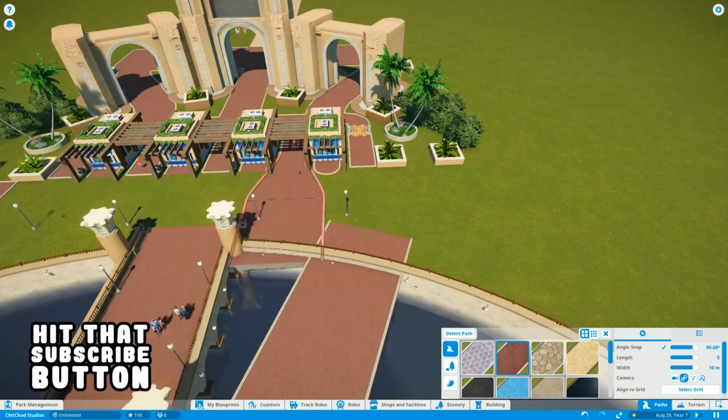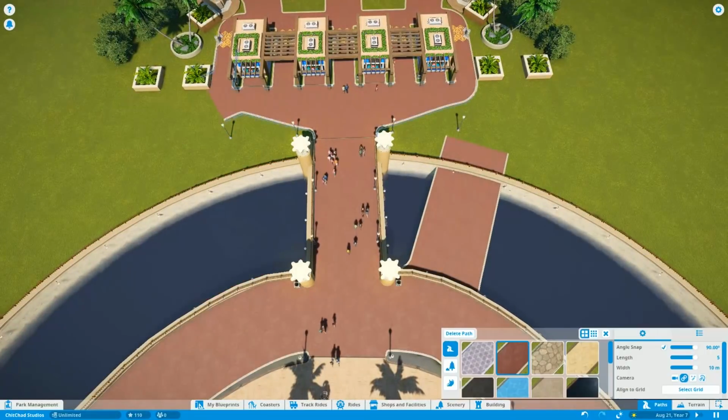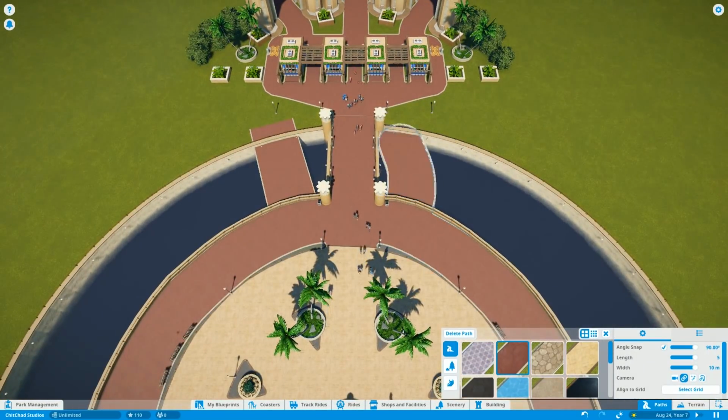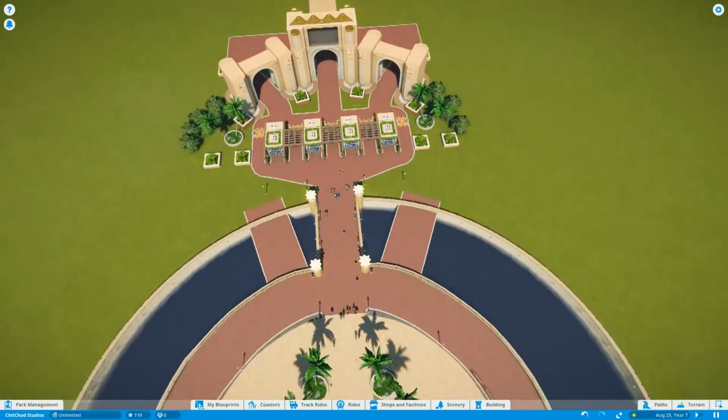Welcome back to another episode of Planet Coaster, where we are working on a studio theme park. In this episode, we're going to be focusing on the entry point and the ticket booths once again, because I'm not going to lie, I think I bit off a little more than I could chew in the last episode working on this port of entry and then moving on to the ticket booth and the entrance building to the park, because it could use a little bit of refinement.